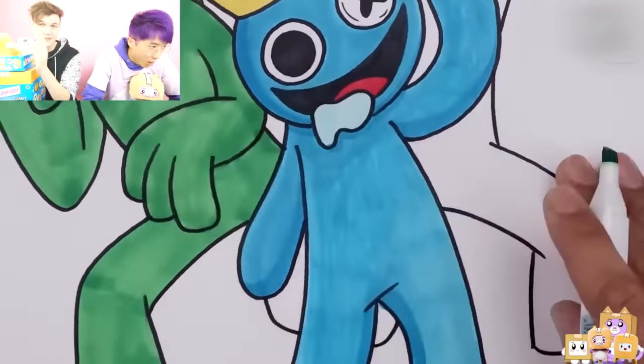Right, that's cool. Yep, see they start with marker, then they put colored pencil, to get that perfect color. But you can't mix them. Is the last one gonna be like Chaos Emeralds? If you mix them, the colors will mix.